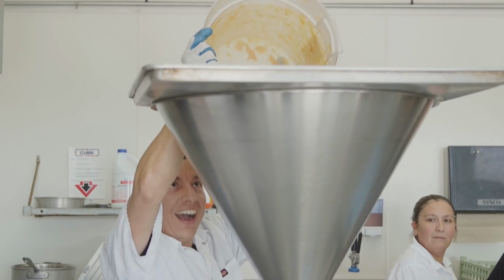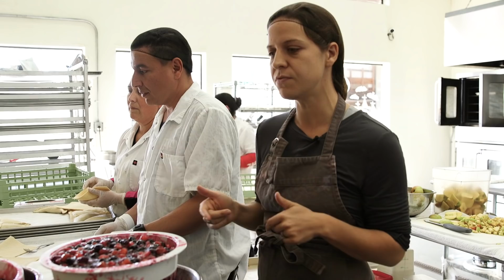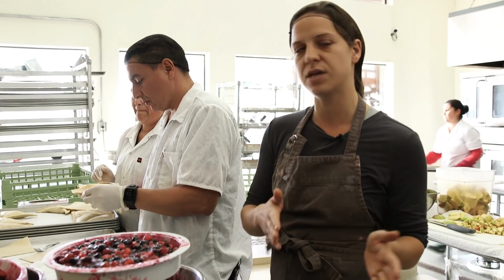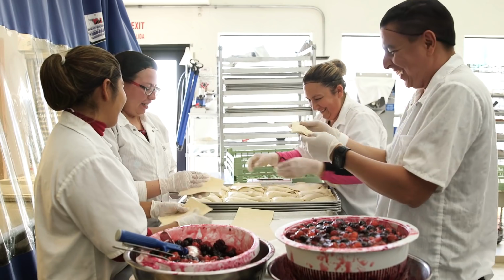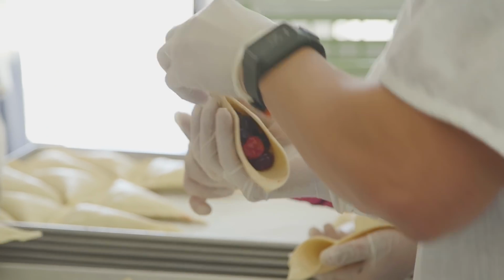In our kitchen, we have a lot of different things going on at once. We make turnovers and tartlets with all our varieties of fruit. We freeze them in the spring so we can use them throughout the year. When you're starting to develop a recipe, that's kind of the making with love stage. I have a good teacher here. I feel very good.